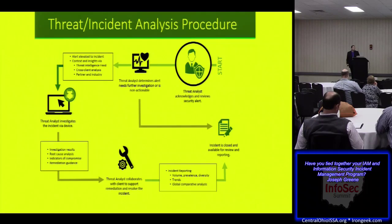Now, from a threat and incident analysis perspective, this is, for the most part, the approach that we take, right? We have a threat or an incident that occurs. Some type of threat analyst starts to look at it, acknowledges it, the review in your SOC, right? Determines if that alert is something that we need to investigate. And depending on that, the alert level changes from event to an incident. And then you start looking at your threat intelligence feed, cross-client analysis, and then look at your partner and industry that's out there to see if that's actually something that's been known for in the past.